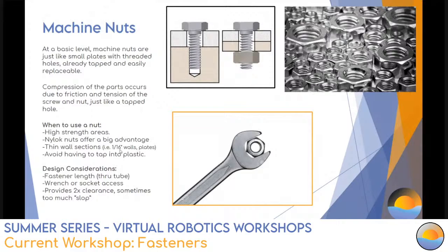For example, with a 1/16 wall plate, you wouldn't ever think about tapping a 1/16 wall for a 10-32 thread, and sometimes you want to avoid having to tap into plastic. I'm not saying it's impossible to tap into plastic, but there's often a good reason not to tap into plastic at times. But when you think about whether to use a tap or a nut, you have to consider how we do it on our robots.